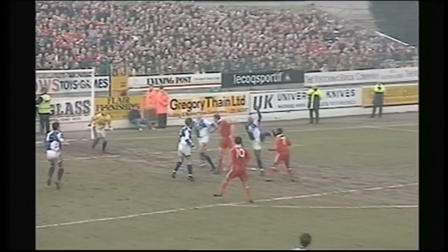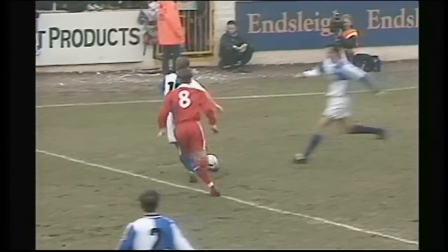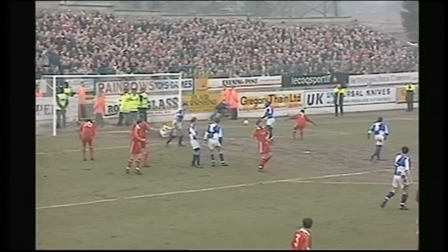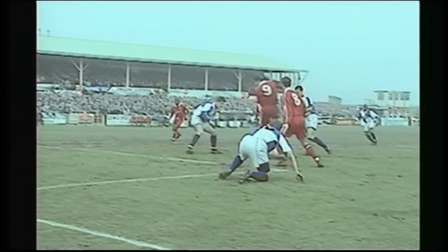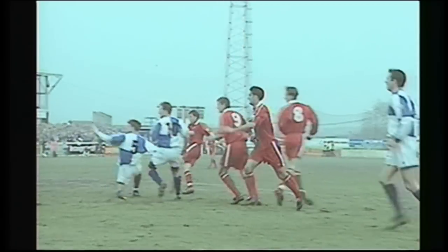Barnard, Morgan's header, still work to be done for Rovers. Bristol City just with a spring in their step, as you might expect from that goal. Channing in trouble, Nugent, Martin Cool. Well, it was a good chance for the midfielder. And once again, it came from a Rovers error. Channing just lost his footing. The ball came back to Cool, who scored a few goals of late. He couldn't make that one, number five for the season.